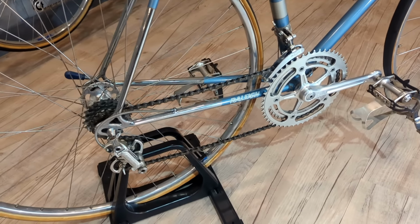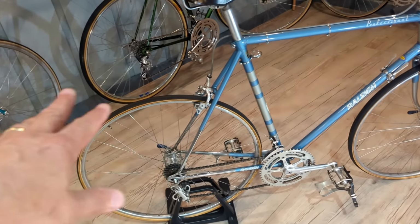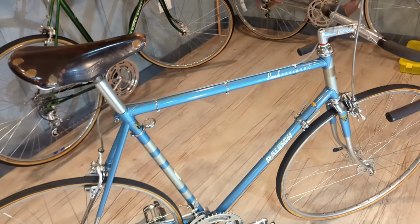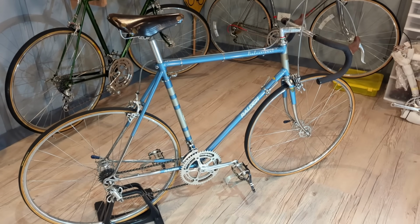Beautiful Nova Record group, as usual. I got the stock AVA rims. Need to get some sew-ups on here that actually hold air. And, you know, Brooks saddle, the big rivets. Dig it. And I really want to ride this thing. I haven't yet because I got to change out those tires.